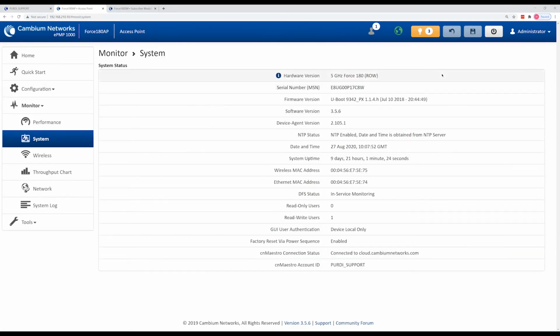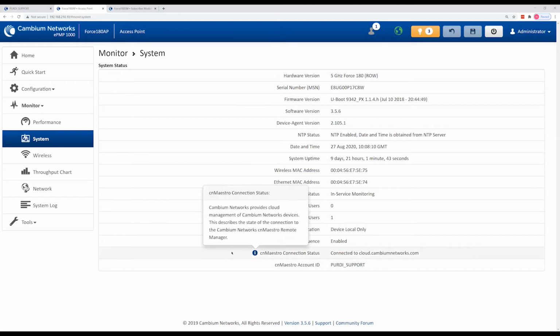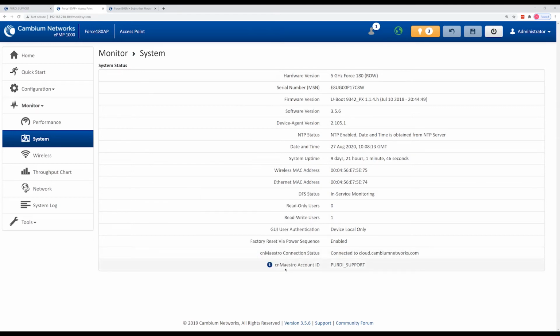The system tab gives you everything you would really expect. You've got your serial number, you've got your software version, whether you've got NTP enabled, your date and time, MAC address, wireless MAC address, Ethernet MAC address, your read-only users, write users, and if you are connected to the cloud, which I am, so this is connected to our cnMaestro, which I'll show you in a minute.